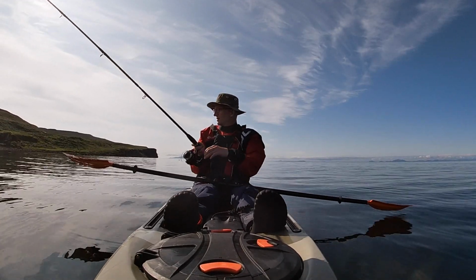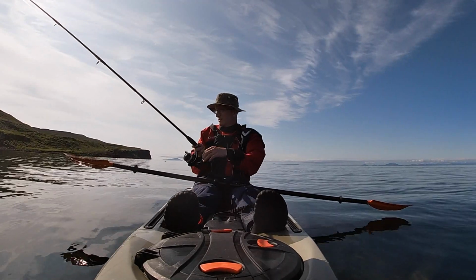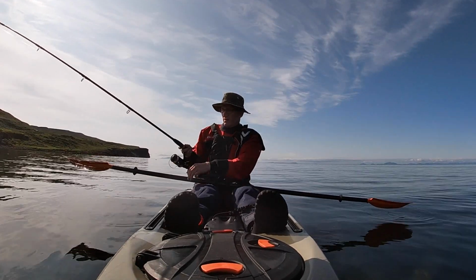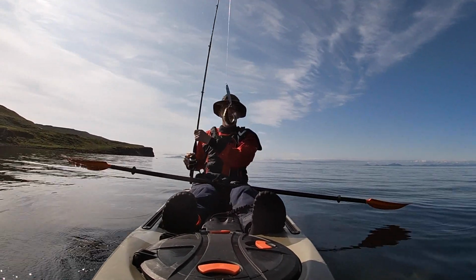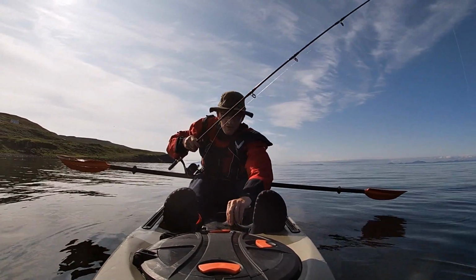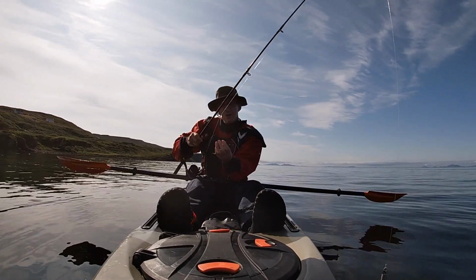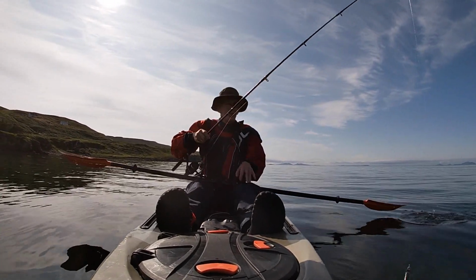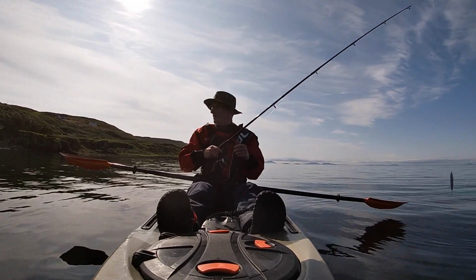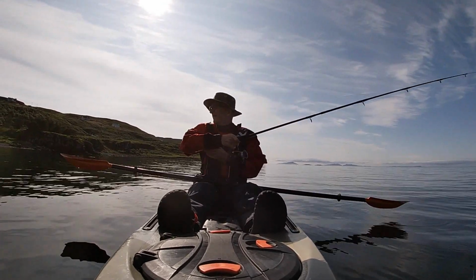There's something trying here, but it's too small to take the lure, I think. What is it? Is it on? No, it's not on. Oh, it is on. Well, there's not much eating in that. Oh man, and I can't reach it. Tiny wee mackerel. You see that? I should have shown you that. That mackerel was the same size as the lure.